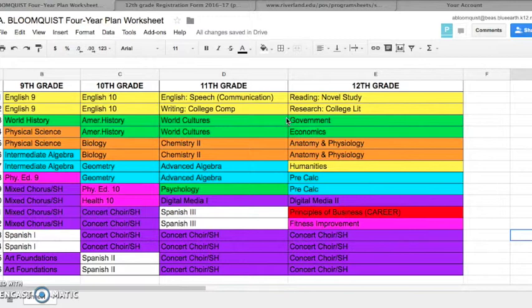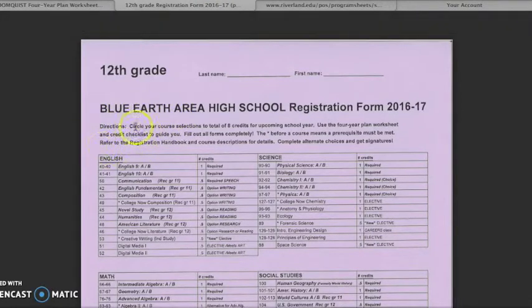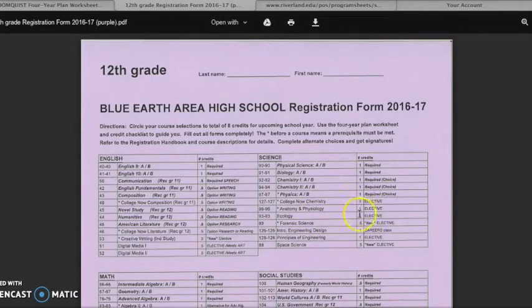Please review the instructions on your registration form. They instruct you to circle the courses you wish to take. Take note of the fact that courses show 2 numbers to circle before the course name. Courses with 2 numbers are taken for 2 quarters, and because each full block course is equal to 1/2 credit per quarter, these courses will show they are worth 1 full credit since they will take 2 quarters to complete.